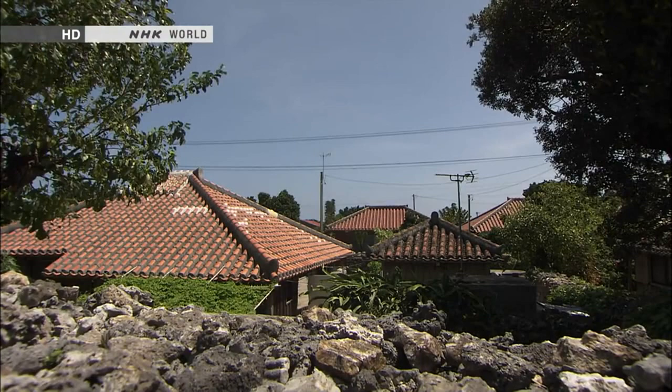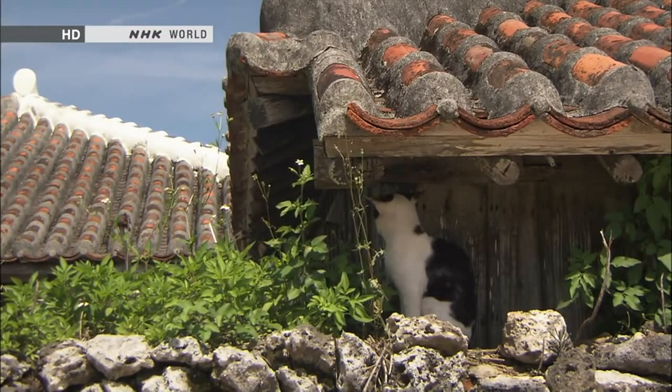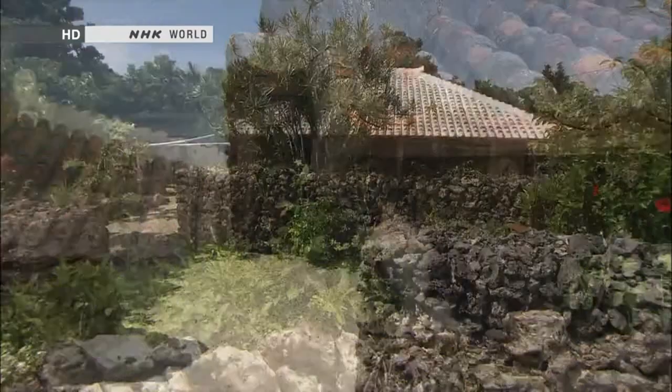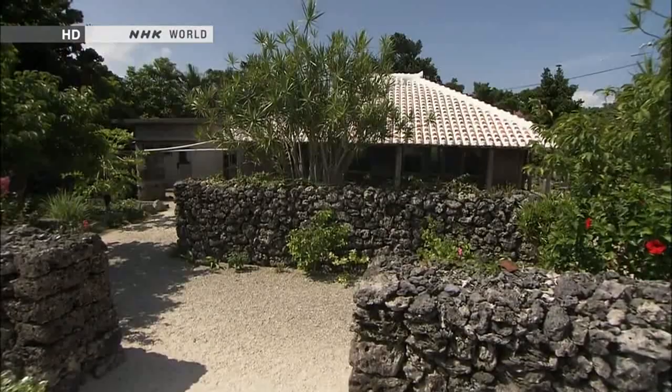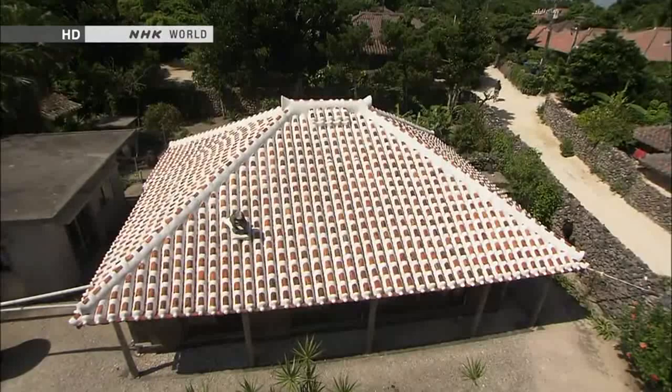As water evaporates, the tiles release heat. It perfectly matches the subtropical climate of Okinawa. This roof features white outlines around the red tiles. The contrast of red and white makes for a splendid roof.